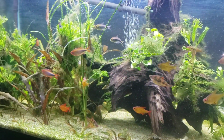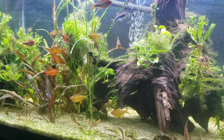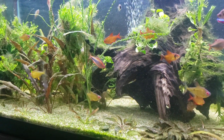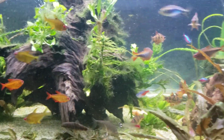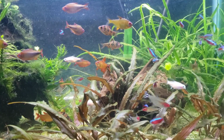And then a lot of these tetras are really flaring their colors. As you can see, the cherry reds there, and the lemons, they're bright yellow, and the blueberries are doing their blueberry thing. And then the very many others that are in here.